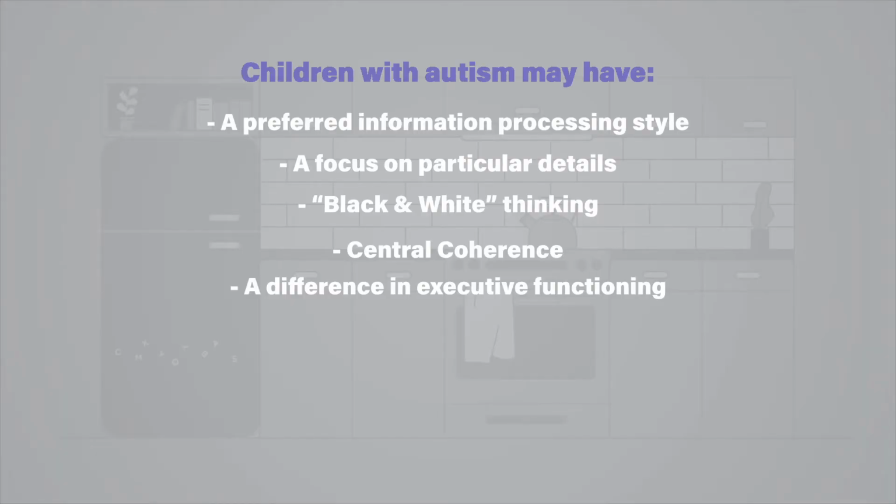Many children on the spectrum also have a variable memory. They have a strong memory for their interests. They remember the place, but not necessarily what they did there. And their long-term memory is much better than their working short-term memory.